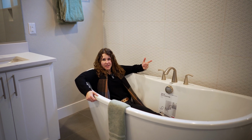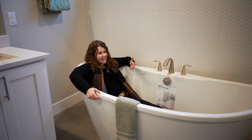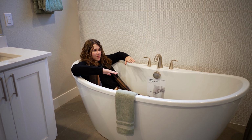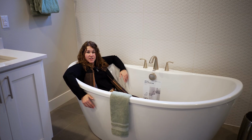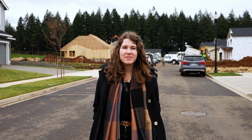So I had to test out the bathtub to see if it was comfy or not, see what the view's like. It's pretty awesome. And this is something that you can choose at the design center. By standard, they usually give you, I think they call it the garden tub, where it's got the box around it. But you can choose one of these freestanding tubs. They have a bunch of different shapes and sizes and whatnot. Highly recommend it. So we're up at the top of the hill now.